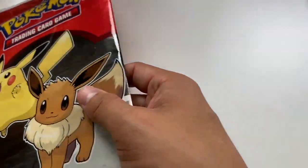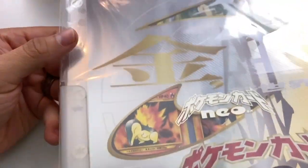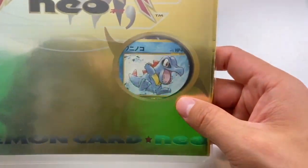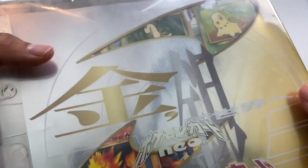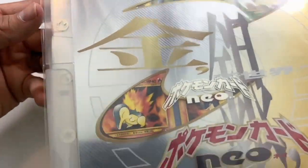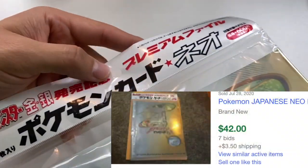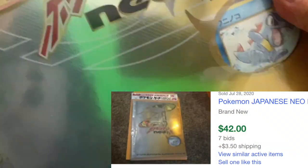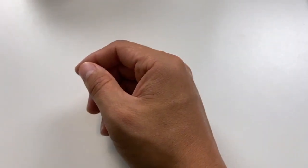I got this Neo Genesis binder. I've opened up one of these. I think I gave one of these away as well. So yeah, it's cool. It has a Tyranitar, Typhlosion, Meganium in here with the evolutions. Some cool stuff. So yep, got one of these to keep sealed. So I opened up another one and gave away another one. So also one sealed for me.